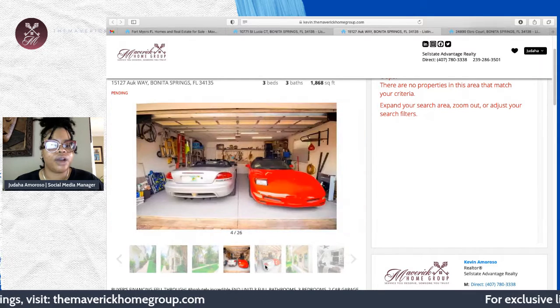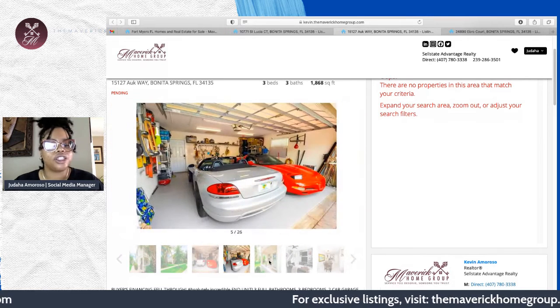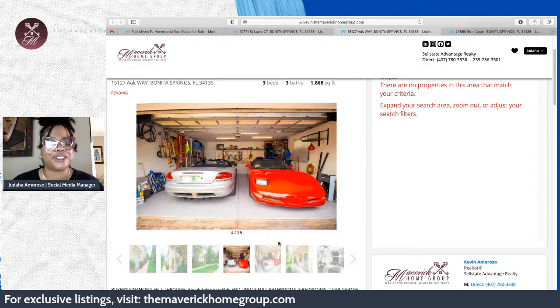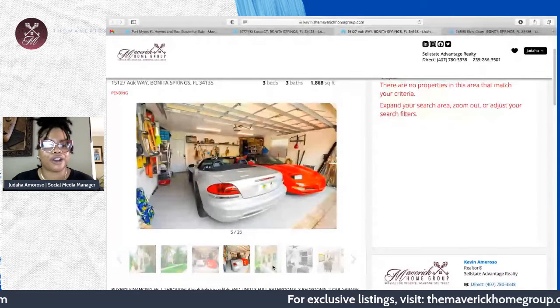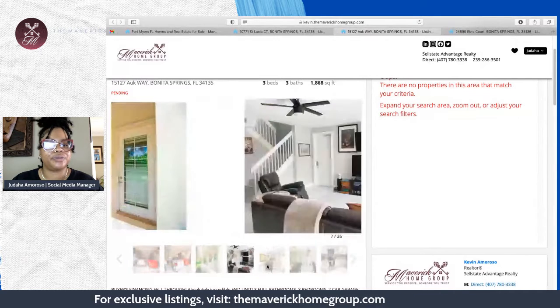So let me see here. We have our own garage. It fits 2 cars. So that's the best thing, when you could have one garage and you don't have the breakup and it fits two cars. So if you're ever someone who's like, oh my goodness, I'm afraid, this place definitely holds two cars for you. And then we get into the side.